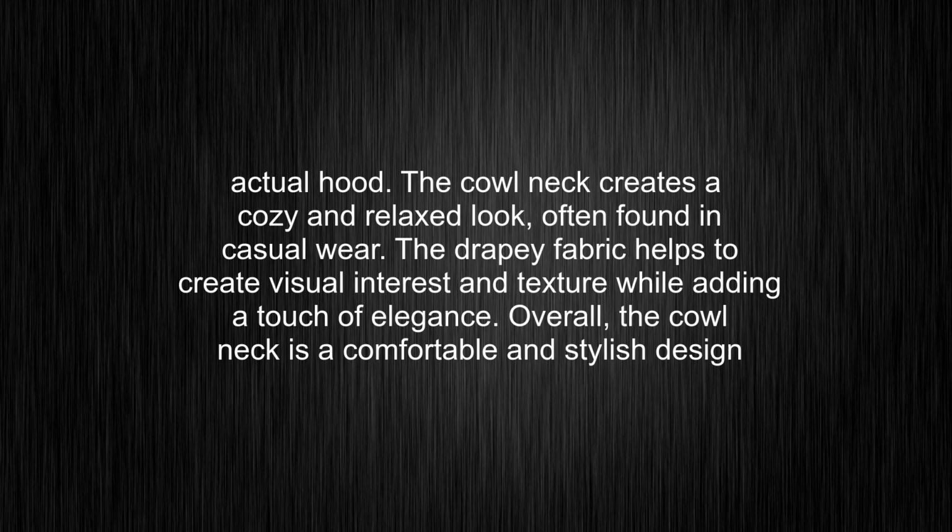The drapey fabric helps to create visual interest and texture while adding a touch of elegance. Overall, the cowl neck is a comfortable and stylish design detail that adds a unique element to any outfit.